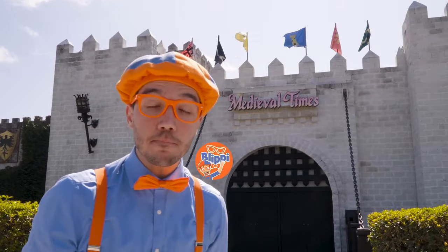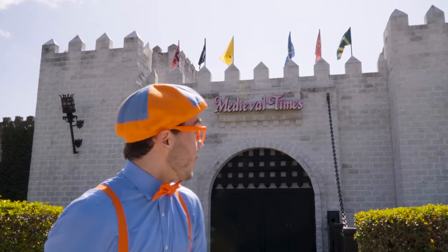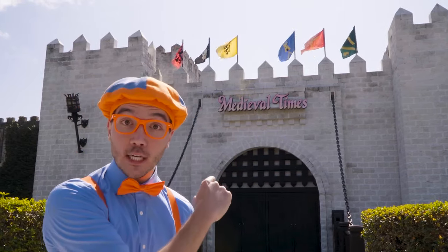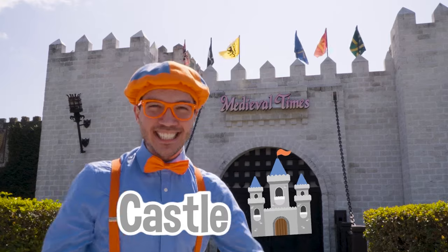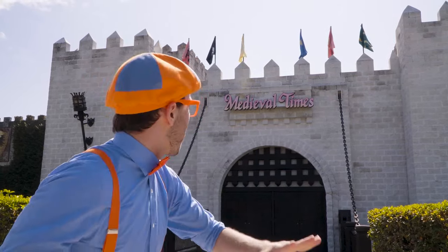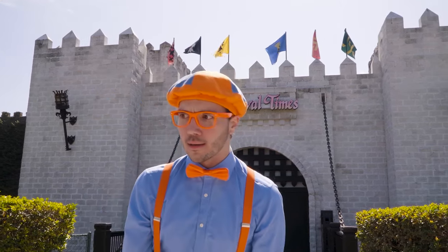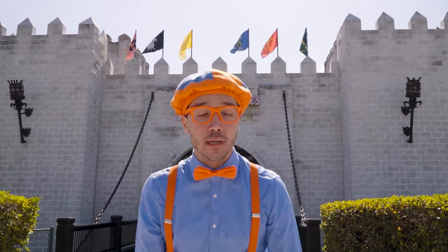Hey! It's me, Blippi, and today we're here at Medieval Times in Orlando, Florida. Whoa! And look at it! It's a giant castle! Yeah! Whoa! We are at medieval times! That was a really long time ago! Like, all the way in the 11th century!